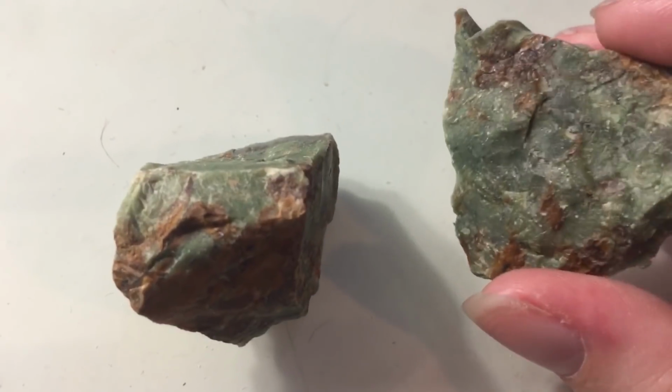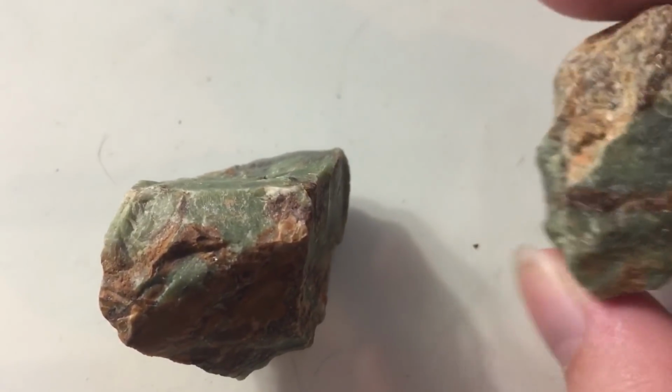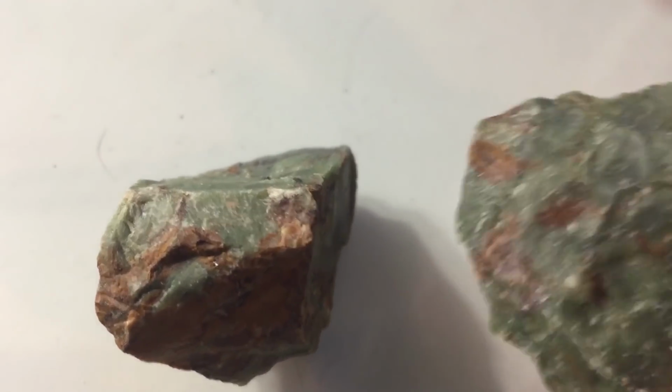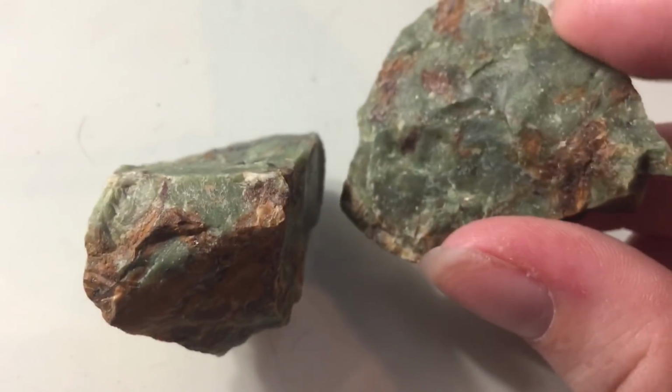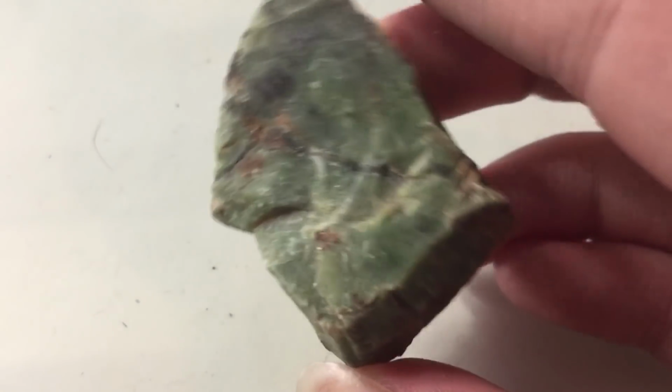I found these 2 relatively big green stones, and I don't know what they are. My best guess is a green quartz or a green calcite, but I don't think it's a green calcite because it is very opaque. It looks a little bit like unakite too, especially with the kind of reddy browns in it, but I think it's just a different shade of green than that.